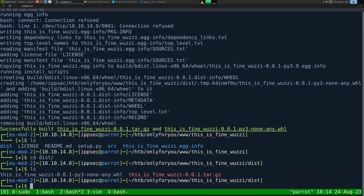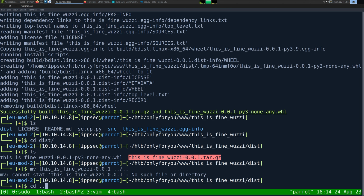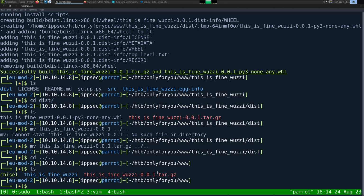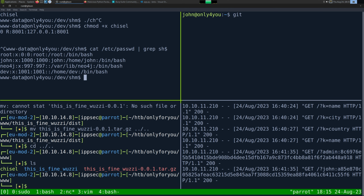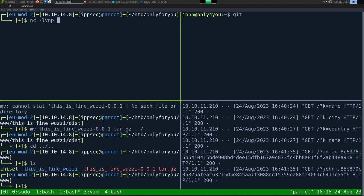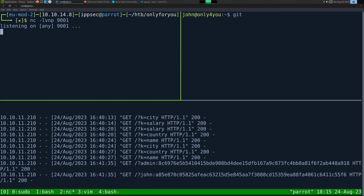So if we go in dist, we see this is fine, tar.gz. So I'm going to copy that up to directories. We need to specify .tar.gz. And that's just a tar package of what we just built. And the download is going to run this setup.py, which does send a reverse shell. So let us get out of this shell, type reset, nc -lvnp 9001. There we go. I guess I could have ran the reverse shell there.